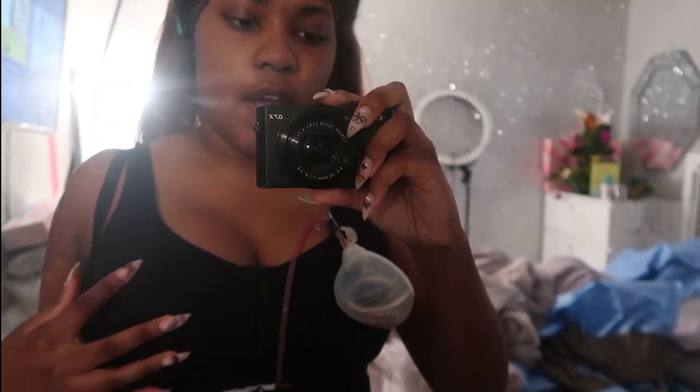This is the bra that my doctor brought for me, and it has the clips in the front. I actually ordered more with the zipper, but that material is different. It's like a spandex material. I definitely like this cloth material more. So I like this one more, but I still wear the other ones.